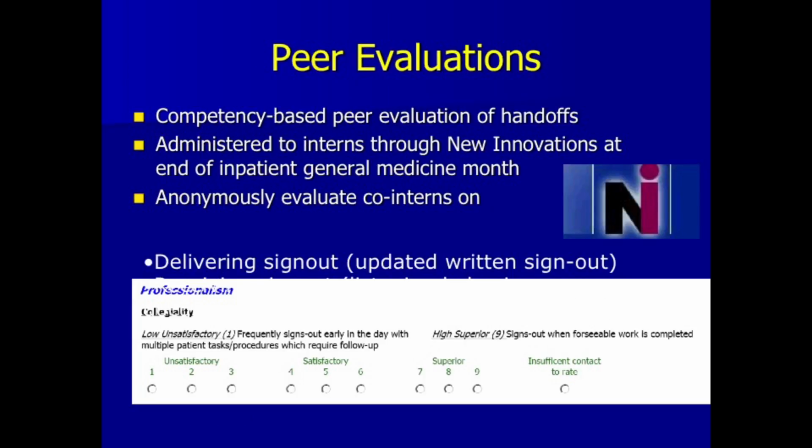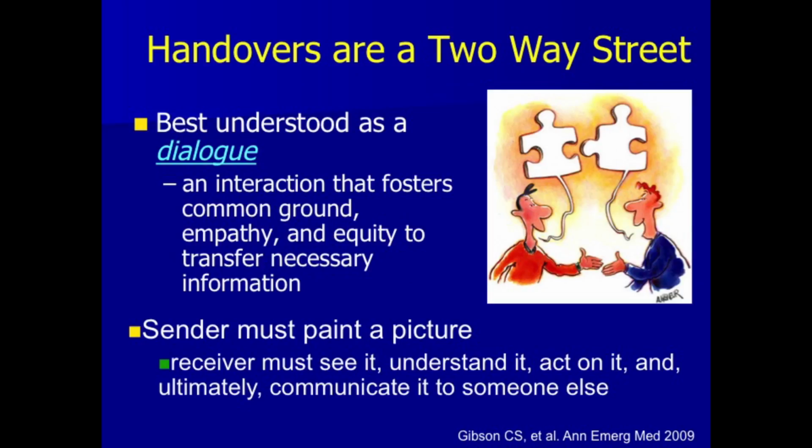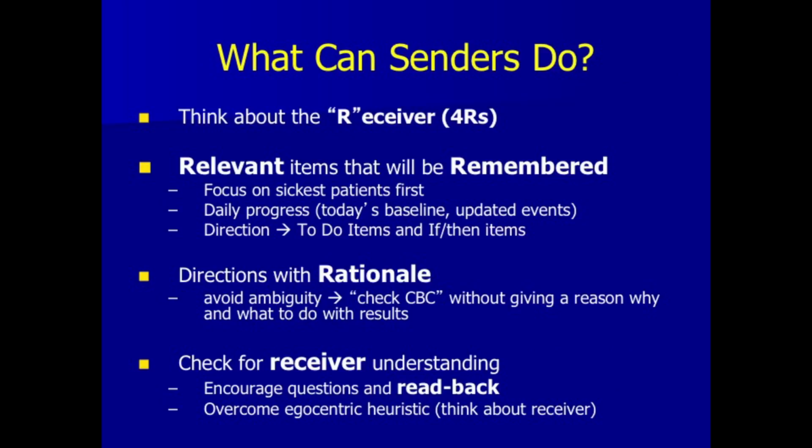Another example of this in the next slide is peer evaluations, asking providers to assess each other as far as their competency, based on: are they listening, do they actually manage the transition well, and was the care of superior outcome. Gibson et al. have shown in the next slide that communication is really a two-way street, best understood as a dialogue versus a monologue, as an interaction that fosters a common ground, empathy, and equity to transfer the necessary information. The sender then must paint a picture for the receiver so that they can understand what was being said. What can senders do?